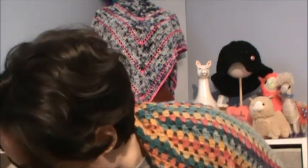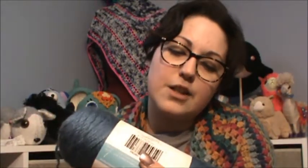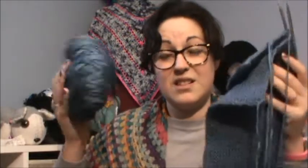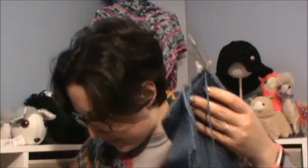The yarn I'm using, I talked about last time, is Karen Simply Soft. This color is Country Blue. So this is 100% acrylic, 315 yards. I haven't even used a full skein yet, so my mom caked up some. It's kind of a mess, but I've only used maybe half a skein, if that. Yeah, probably about half so far. And I have 2 more balls.